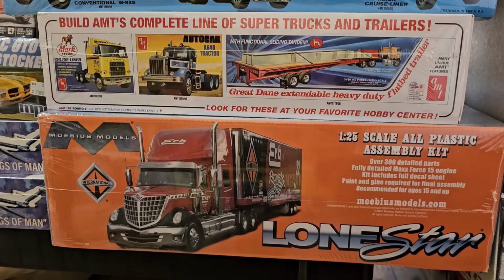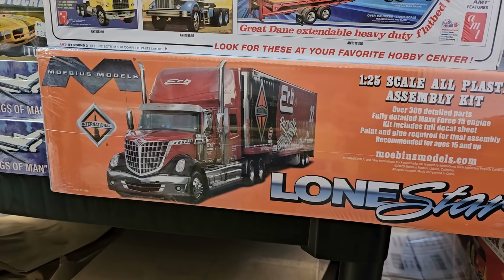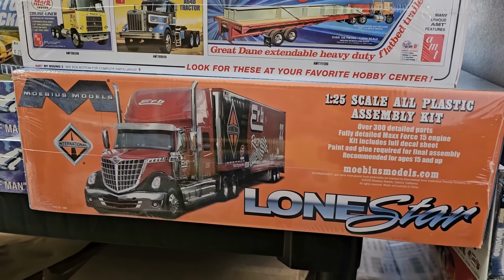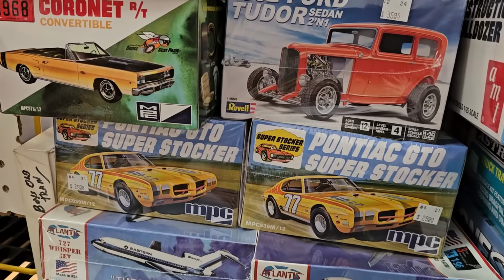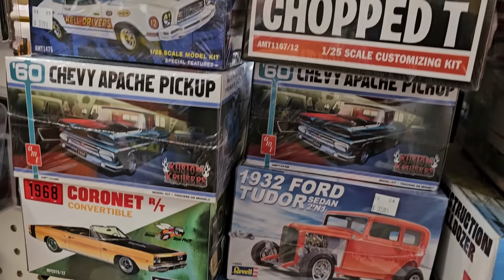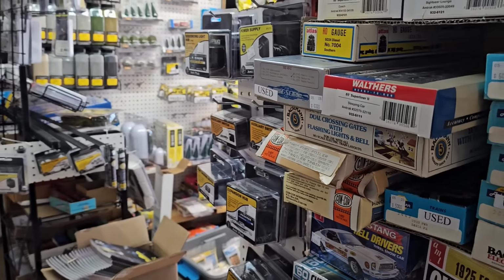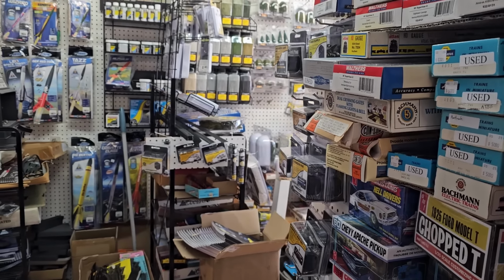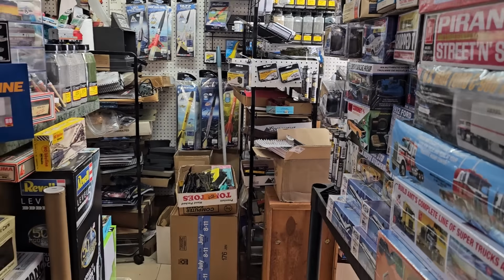There's that Mobius kit again. Got one Lone Star. Get it while you can. I don't know if Mobius is going to come back out with that or not. And if they do, it's going to be more money than what these guys want for them, because these are older prices because they've had them for a while. A little more. I'm going to swing you around. Try to go slow here so I don't make you woozy.